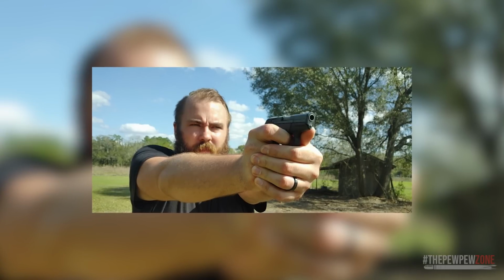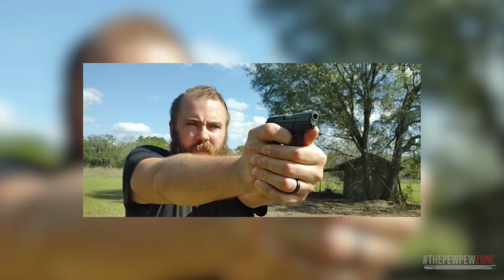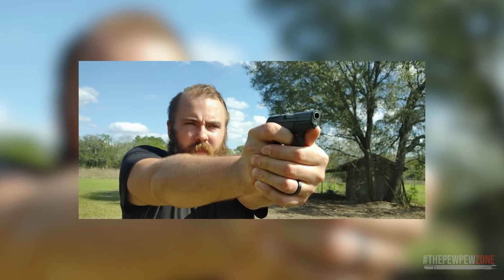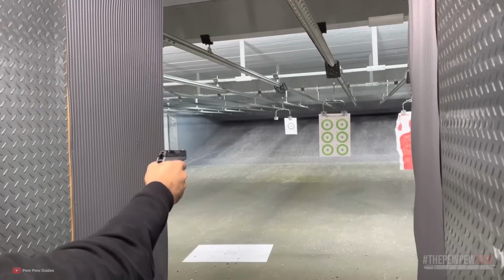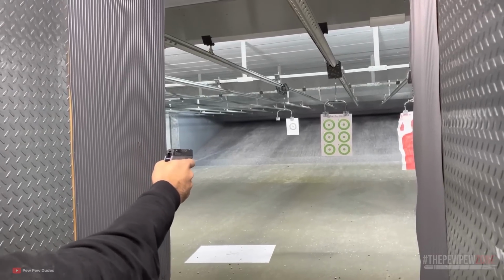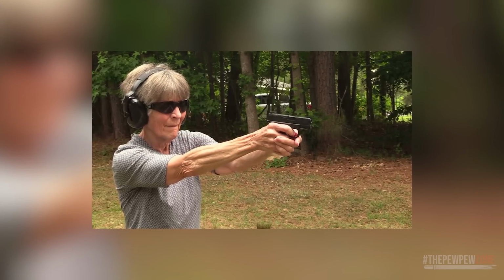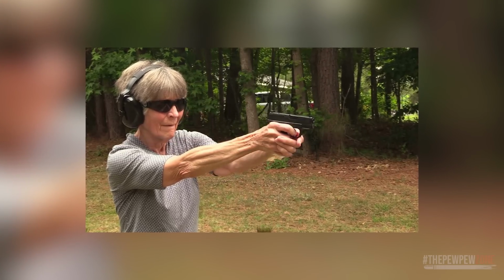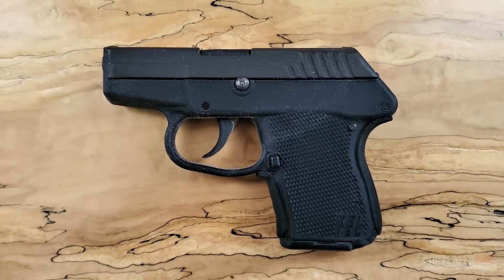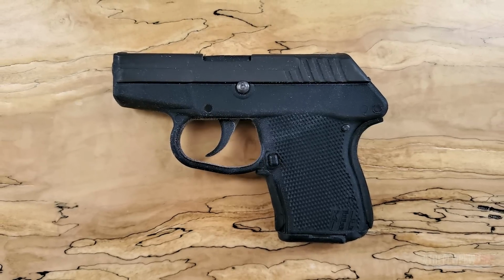While the chambering of 32 ACP does limit the performance on the target, it does also make for a pleasant shooting experience. In small guns, even 380 ACP has the power to be rather snappy. Going with a smaller cartridge reduces the felt recoil considerably, which in turn allows for more accuracy, and shot placement is the one main source of terminal performance with a small cartridge like this.